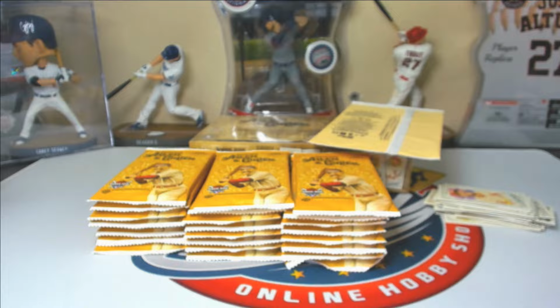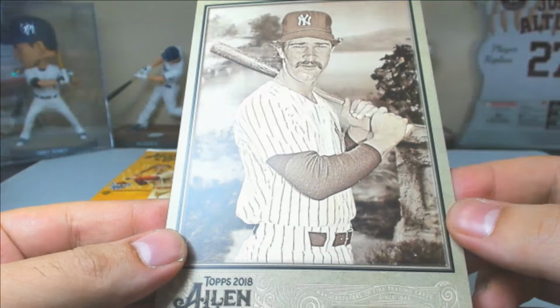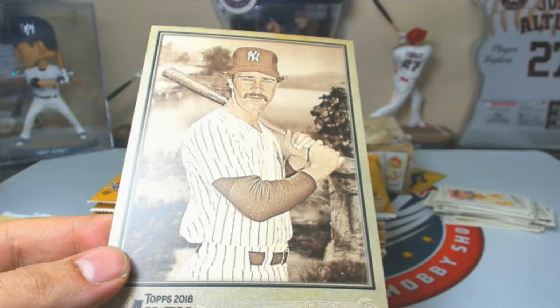Box topper here. Bon Mattingly doubling up on the box toppers now. Do we see? No, we got two judges. Okay, two judges, not two Mattinglys yet. Mattingly spot on the board there, a little box topper. There's sleeved loaded for you guys. Okay.